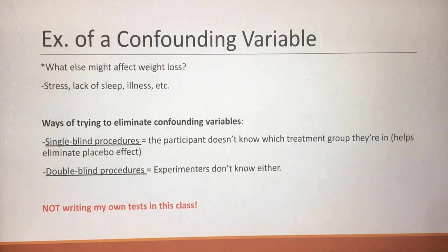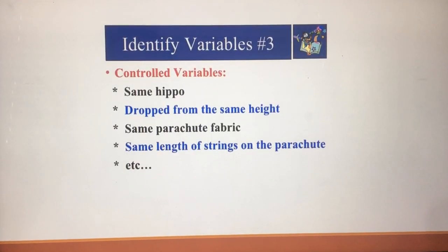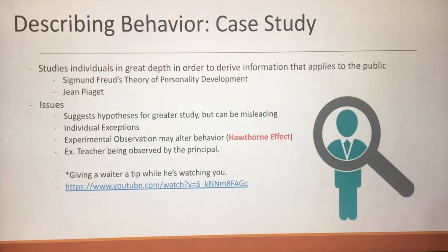And I think a really important one for the sake of this class is that I don't write my own test. Last semester I wrote all my own tests, but this semester I am not. I'm taking questions directly from other sources, most notably College Board. I want you to be familiar with their test styles as opposed to mine. So I'm eliminating that confounding variable from your test-taking equation. All right. Examples of controlled variables, like I said earlier: the same brand of soil, same species of plant, that kind of thing.